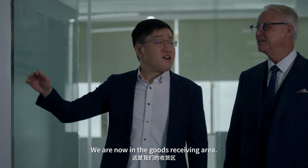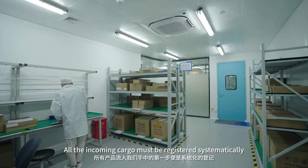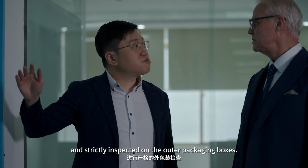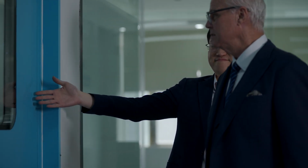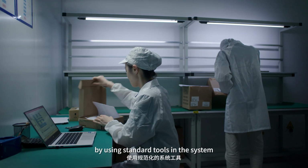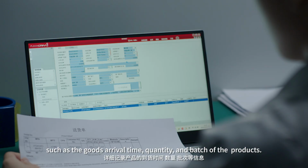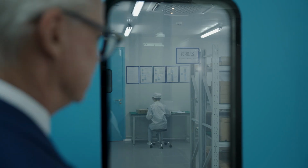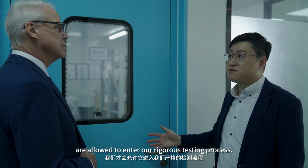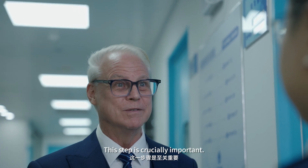Please come with me. We are now in the goods receiving area. All the incoming cargo must be registered systematically and strictly inspected on the outer packaging boxes. We capture information in detail by using standard tools in the system, such as the goods arrival time, quantity, and batch of the products. Only products which passed the initial inspection are allowed to enter the rigorous testing process. This step is critically important.